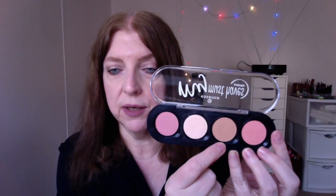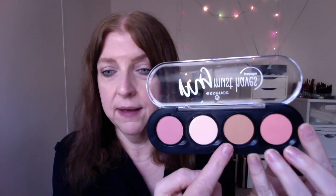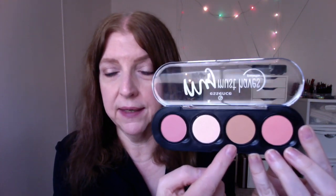This is the bronzer, so it's a fairly warm shade. So rather than use this as a bronzer, which I did try it as a bronzer, but it's just too warm for my skin tone. So I use this as an eyeshadow, and it works really nice as a matte crease shade. So that was definitely not a waste to get that, because it works really well with tons of the other eyeshadows.